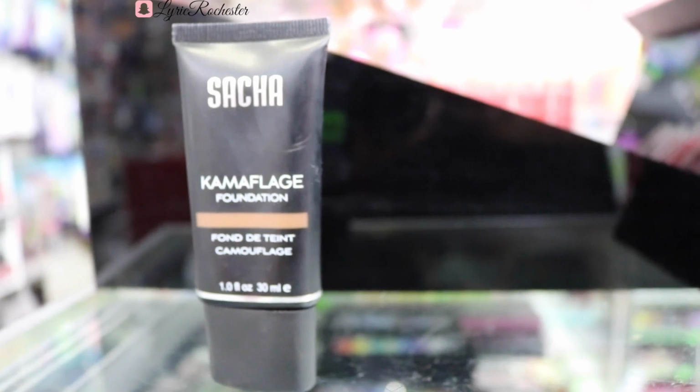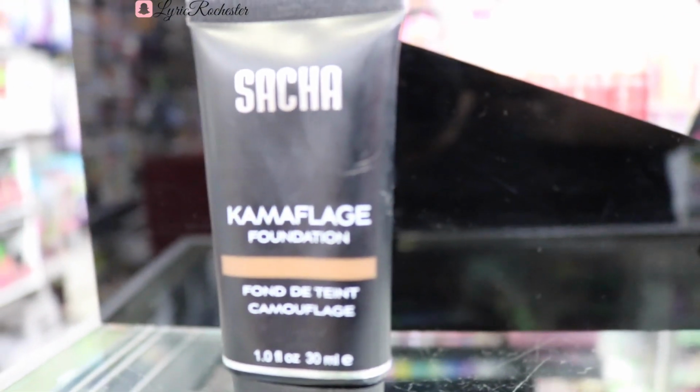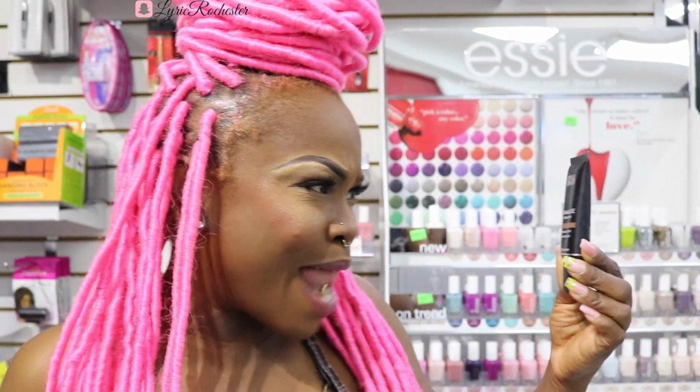That's my color. The second one I found out about was this Sasha Camouflage Foundation. Now I had no idea that Sasha Cosmetics even had foundations. This did shock me when I saw it. Sasha, where have you been all my life? This shocked me, so I tried it. My color is in Perfect Spice.